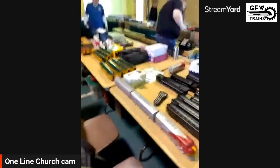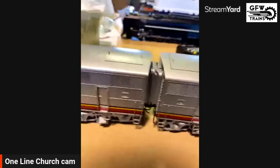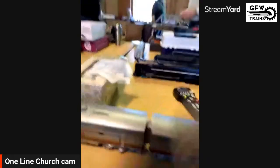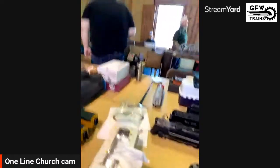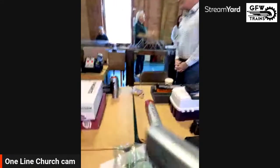But yeah, with those Katy couplers, I think it looks neat with the spacing on these vestibules. I don't have a problem with the normal Lionel ones, but I do have to say it does look a lot more realistic than the Lionel ones.